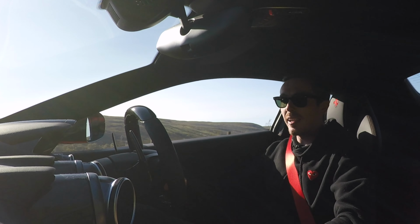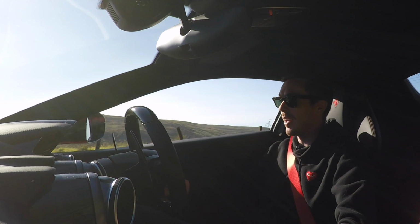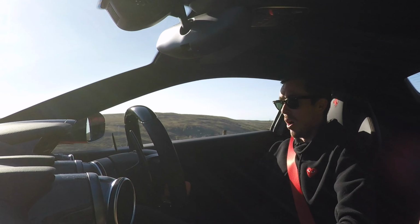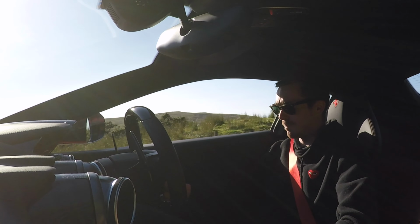So we'll pop her back into auto mode and use that 7-speed dual clutch gearbox, which is fantastic. It gives you very comfortable, smooth shifts that you don't feel when you're in auto and one of the normal driving modes, or if you flick it into your race mode, very, very aggressive gear changes.